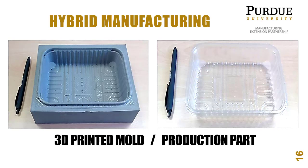And printed molds are much quicker to turn around and fairly cost effective. So this is one option in thermoforming that has really gotten a lot of traction in that lower volume custom space.